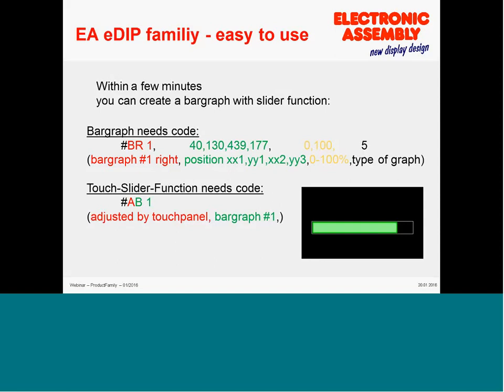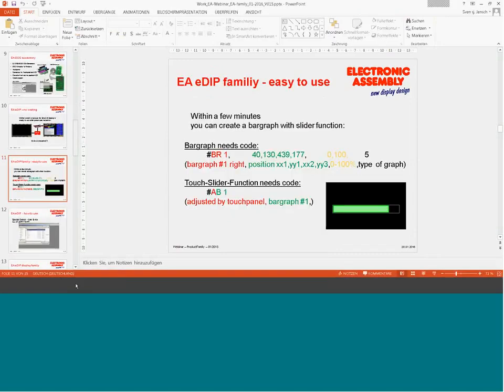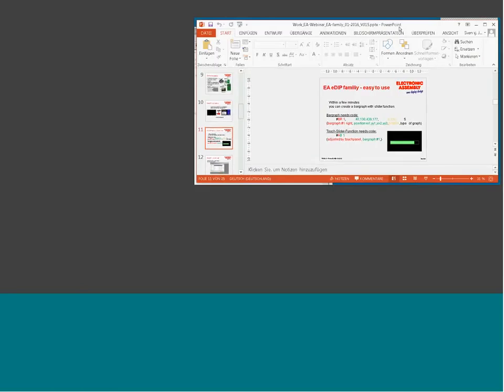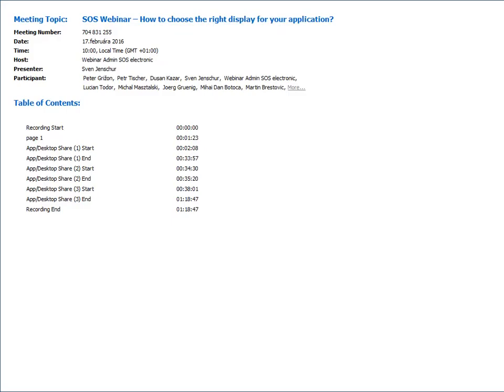How easy this can be used, I will show to you directly at the display. For this, I need to stop sharing the presentation and need to turn on the camera. Now you can see the display with our standard demo file.